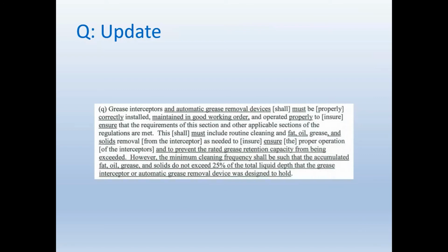This is quite different. I do want to mention towards the bottom on maintenance, it does say, however, the minimum cleaning frequency shall be such that the accumulated fats, oils, and grease and solids do not exceed 25% of the total liquid depth that the grease interceptor or automatic device was designed to. So that's kind of a new thing. This has nothing to do with certifications. This has everything to do with maintenance, and this is really for your end user. It has nothing to do with the designs, because again, the other letters have to do with everything to do with the designs. So that's the update with Q.